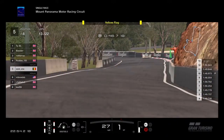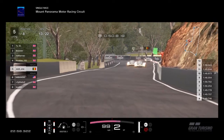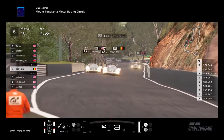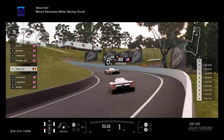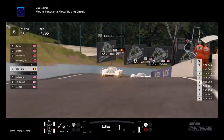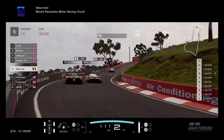Oh, car off! Seat 1's gone off, he's thrown it away. He's down to 5th place, and here comes his teammate. Video up the hill, but he's getting going, and Video has to wait behind his teammate, but Seat 1 throws it away from 3rd place. So, from 2nd and 3rd place, throws it away down to 5th.